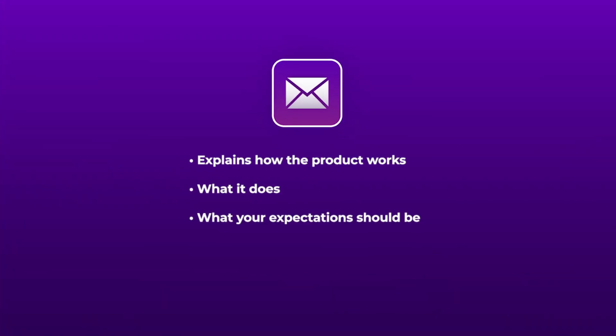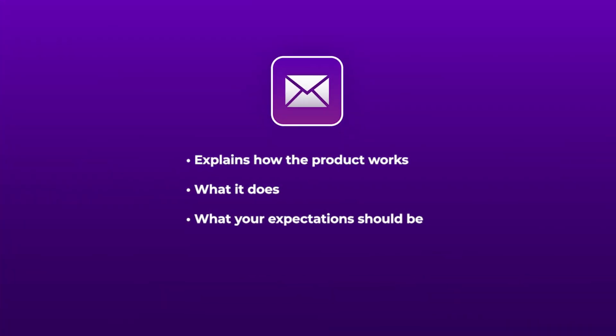Of course, you know exactly how to use it. But even with the simplest products, it does absolutely help to have at least one email in your post-purchase that explains how the product works, what it does, and what your expectations should be.